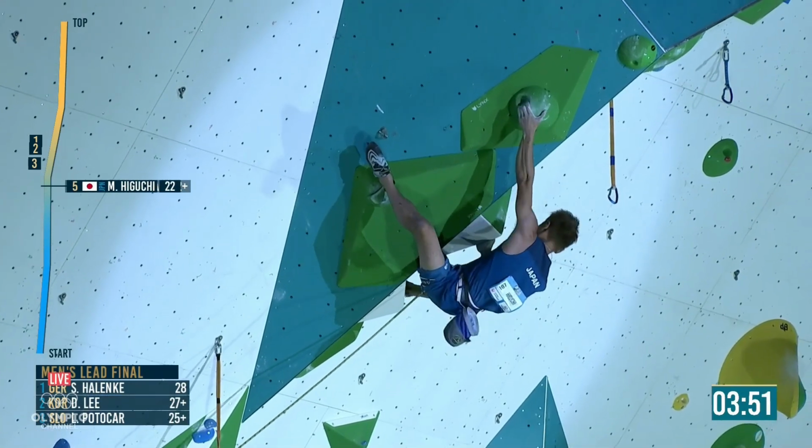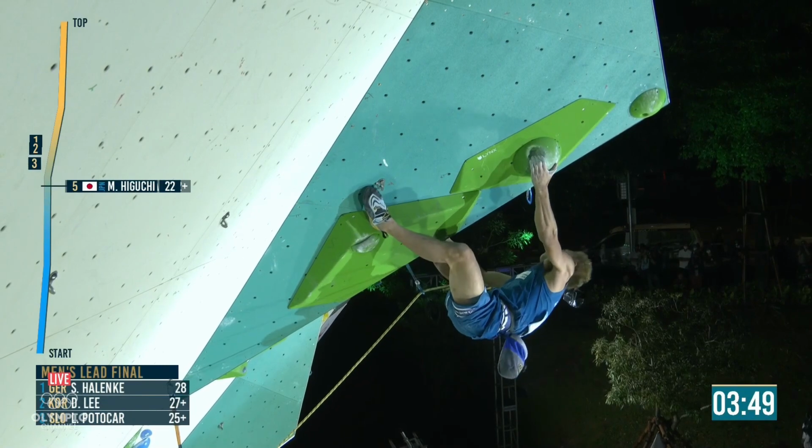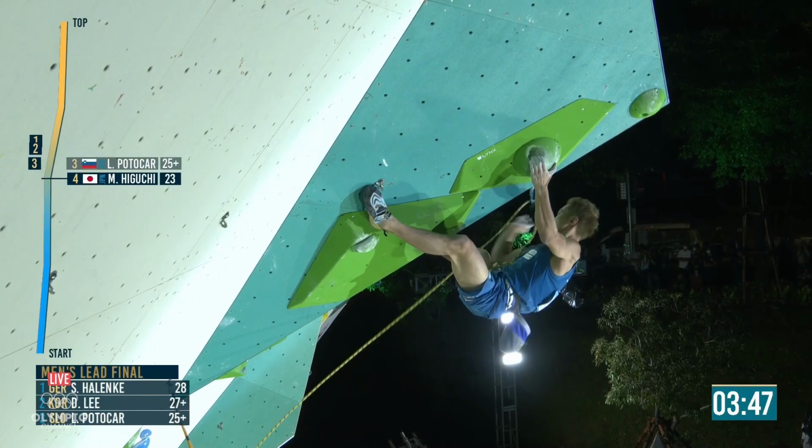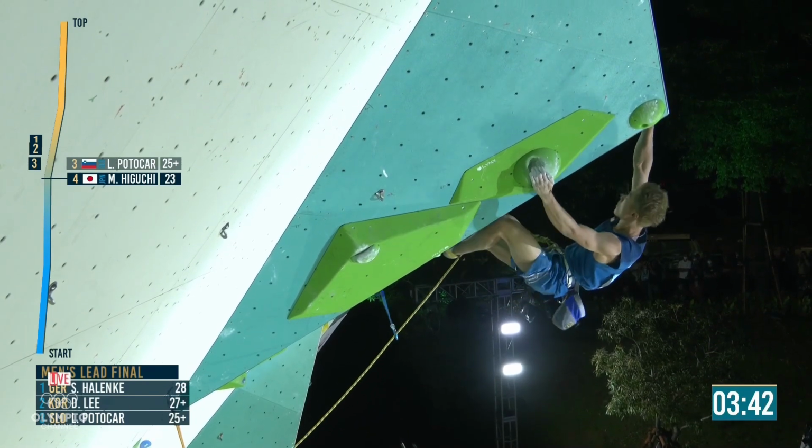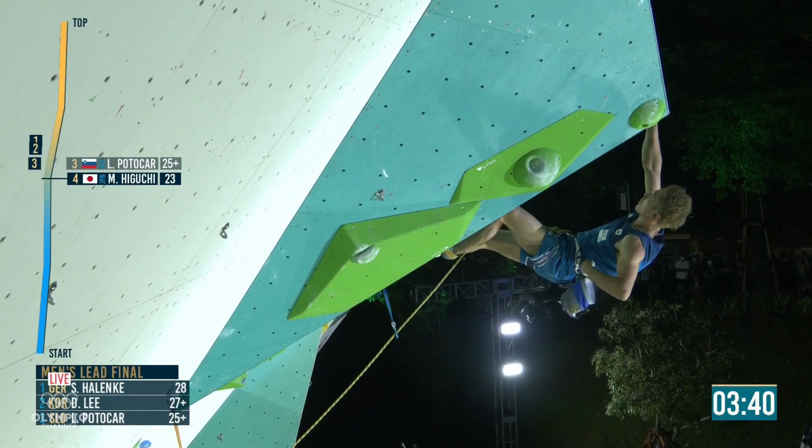Matches his own hand with the heel. Ooh. Heel above the hand, yeah. Ooh. That draw hanger was not covered. His toe was really close to it. Yeah, there's none of them covered actually.